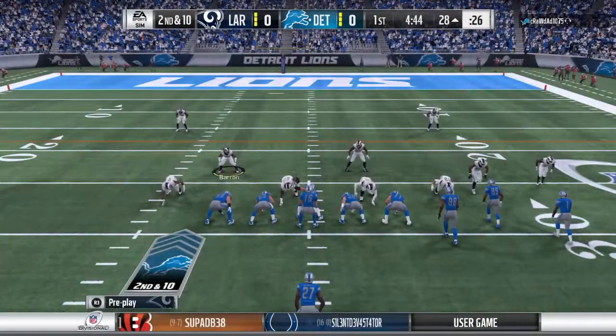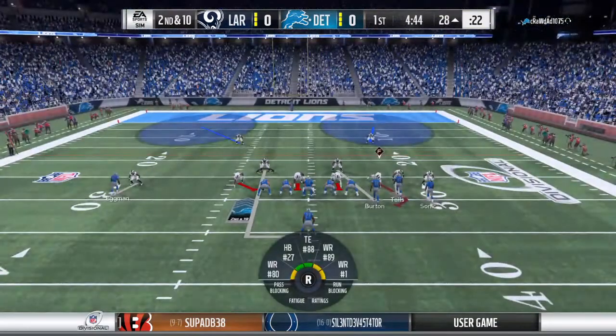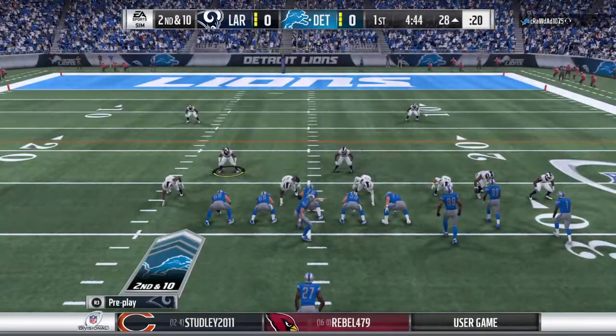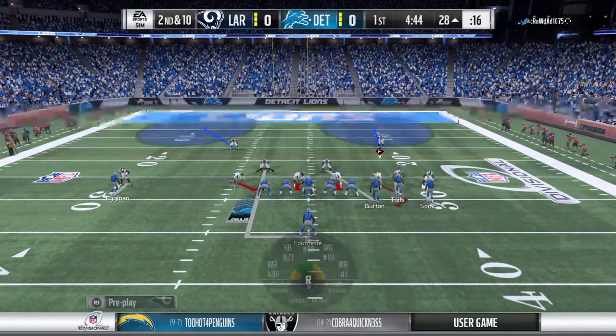Looking to jam the receivers at the line here. Press coverage look defensively. All right, now, look at 56. No. Check. Patriot.